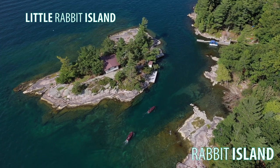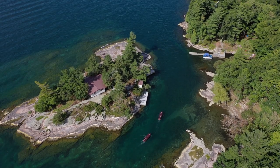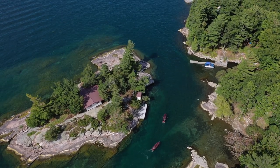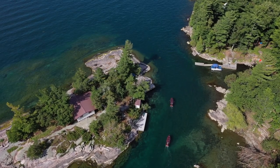You can see from the drone shots just how treacherous the water can be in Chippewa Bay. So many shoals. But you spend time learning the water. Once you do, you have to trust the water.